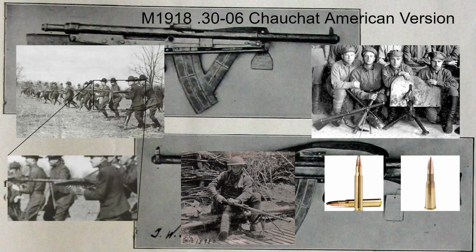Overall, the French conversion to 30-06 for the Chauchat was botched to the moon. As a result, if you look at the two images on the left, the Americans would just use the M1915 anyways. They would use the M1918 for training purposes, which, due to the increased velocity and power of the 30-06, the mechanism of the Chauchat would come back and smack you in the jaw.